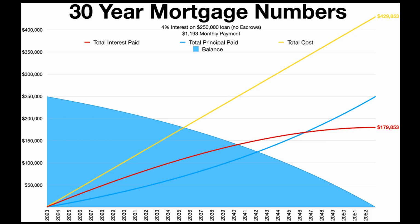Yeah. Do you want to bring the computer model up again, Tammy? So this kind of explains how amortization works. The solid blue part there is the amount of money that you loaned. So you loaned $250,000 from the bank. Your payment is the yellow line, the cost to you. And then the red line is going to be your interest that you're paying to the bank, and the little blue line is the principal that you're paying.